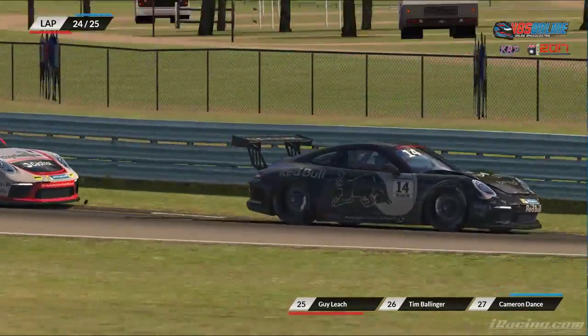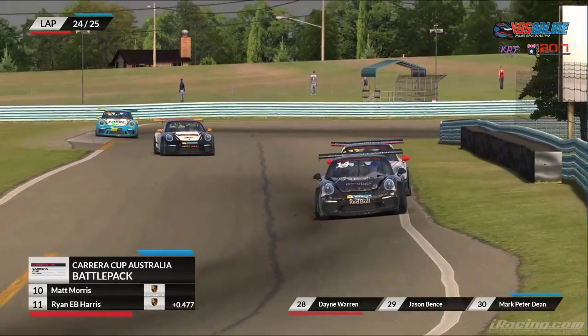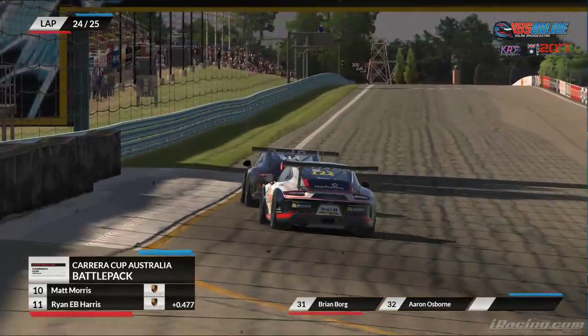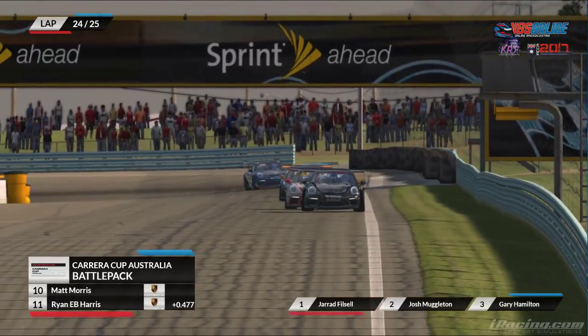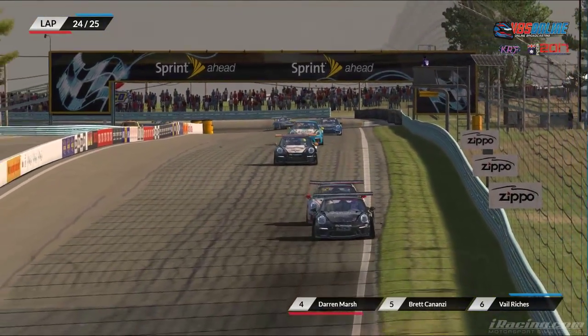Morris and Harris though, so Matt Morris and Ryan Harris, because there's nothing between them as well. It's kind of like the battle for the lead being the last couple of laps. And Greg Stewart's just in there, in the picture for if one of them makes a mistake, he's able to pounce, and he's going to have Michael Hammond for company as well, and Hammond looks like he's got slightly more pace than Greg Stewart at the moment.